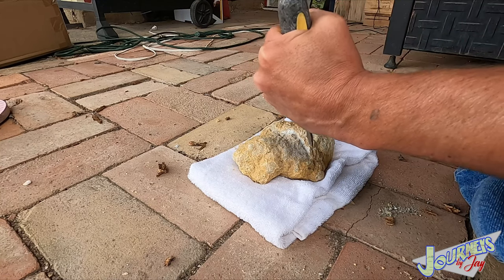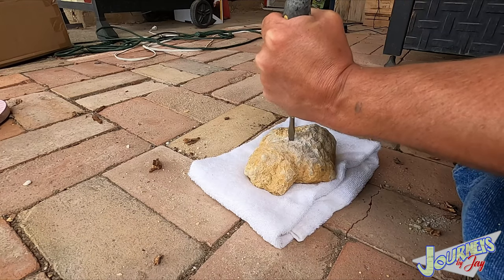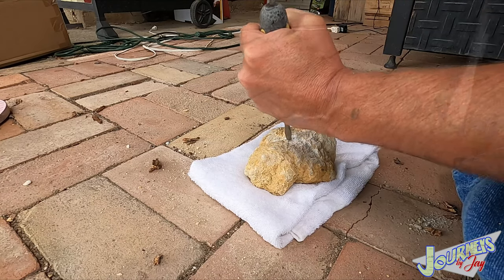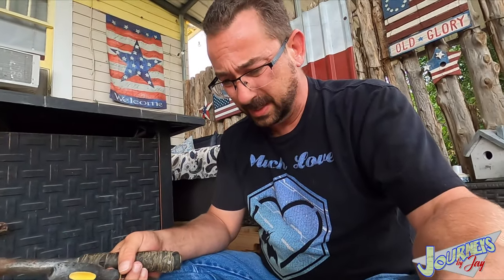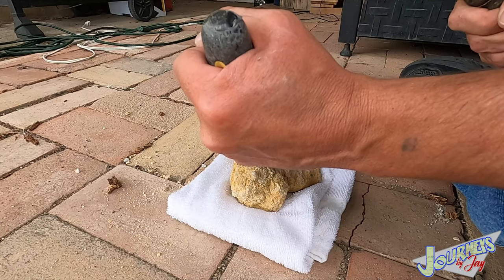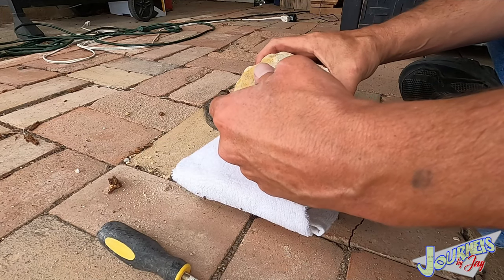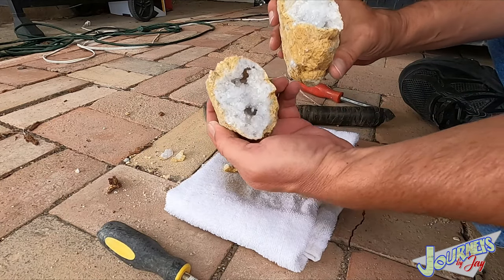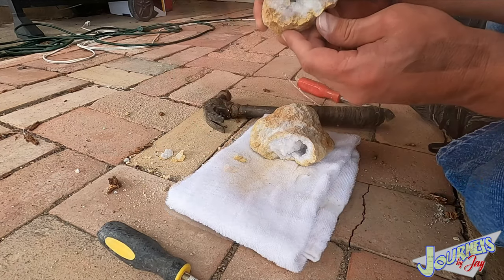Sparks? That was weird. Wasn't expecting that. Holy crap. This thing's insane. Nobody said it would be this hard. We'll keep going. Ah yes, brute force to the rescue. Ooh. That's much better. Holy moly.